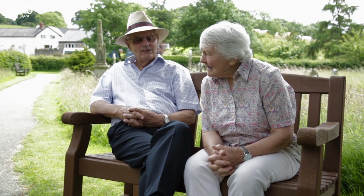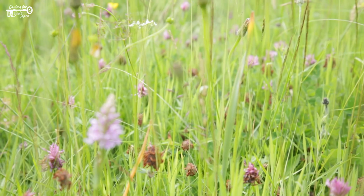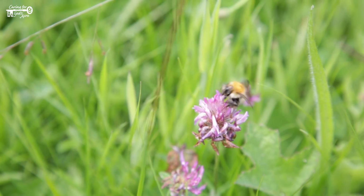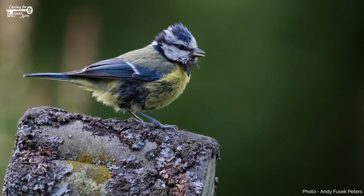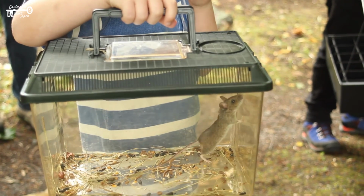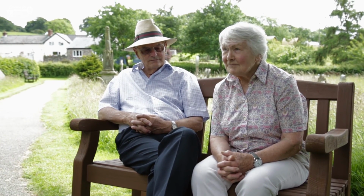And because we've got all these flowers, that encourages the insects, and the insects encourage the birds and amphibians and maybe even small mammals. So it's all really exciting and very important.